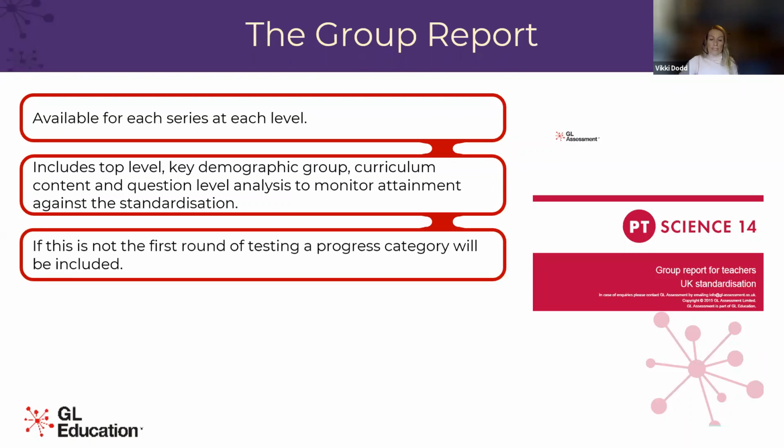Curriculum content analysis in the group report enables you to easily identify strengths and weaknesses across groups or cohorts, helping your heads of departments of maths, English and science to address gaps in learning, and your teaching staff to address gaps in learning through data-informed curriculum planning. This is also enabled through the question level analysis within those group reports.